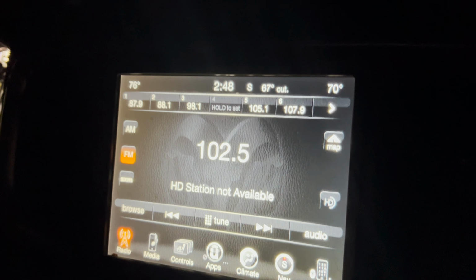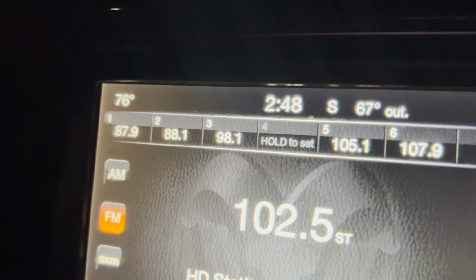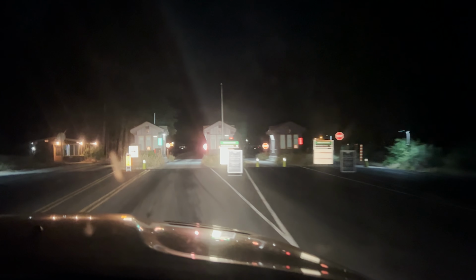You've read that right. It's 2:48 a.m. when we got into the park. Highly recommend starting this hike super early because in the summer months, when you're hiking Half Dome, it is extremely hot.